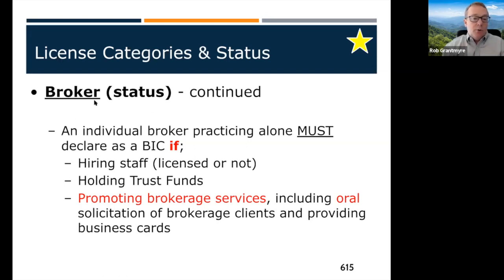But while they are a broker, they would have to declare themselves as a broker in charge if they're individual, right? If you're a broker affiliated with a firm, that's one thing. But if you're a broker who leaves the firm and goes independent, here's the total list of things you may not do. You may not hire staff, licensed or not. You may not hold trust funds, which we touched on. And the big one, which we touched on, is you may not promote brokerage services, including oral solicitation.